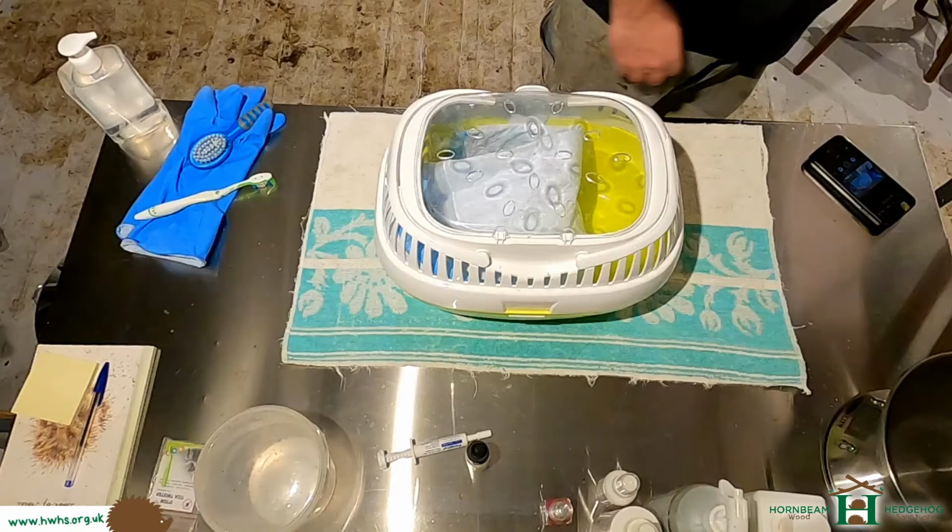This is a quick overlay before I play the video. This hedgehog was found today during the day, dug up by some builders in Harpenden. They were doing some roadworks. It was absolutely covered in mud on rescue. The actual hedgehog is fine, no problems at all.